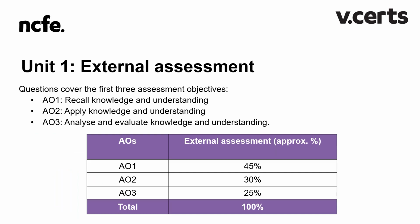As mentioned in the previous slide, the external assessment will cover the first 3 assessment objectives. For performance skills, 45% of the marks in the exam are for recalling and showing knowledge and understanding, whereas the higher order thinking of analysis and evaluation will account for 25% of the marks. This allows the assessment to cover both Level 1 and Level 2 learners, and the style of questions is a mix of short answer, multiple choice, and longer response questions.